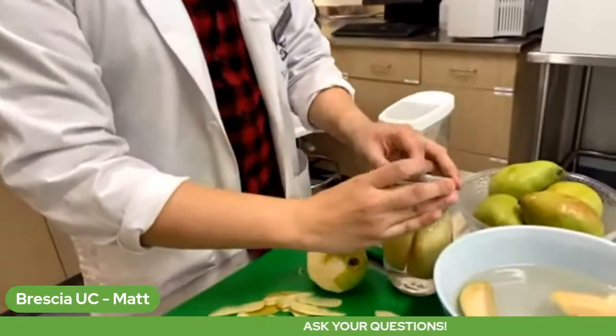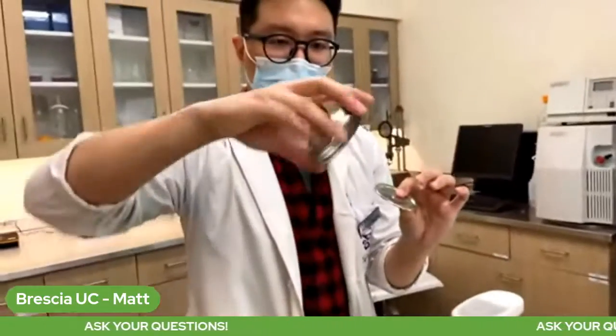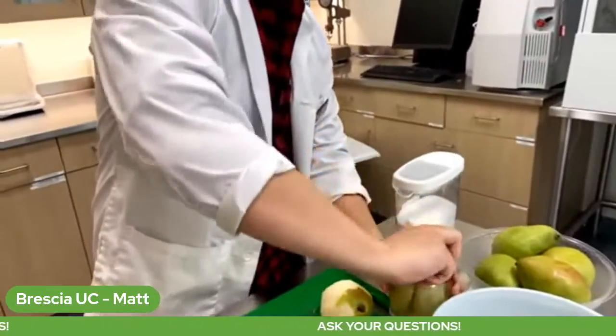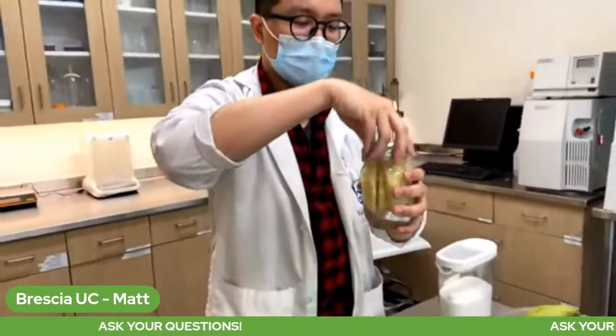So then we're going to put on our two-piece canning lid, so it has this lid and the rim around it. You're going to put that on, and not too tight. You don't want to make the lid too tight here, but just tight enough so that nothing comes out.